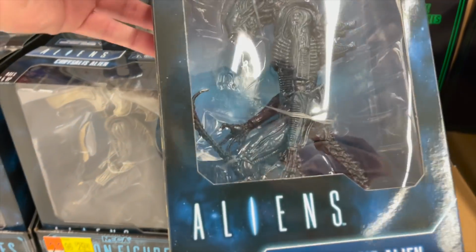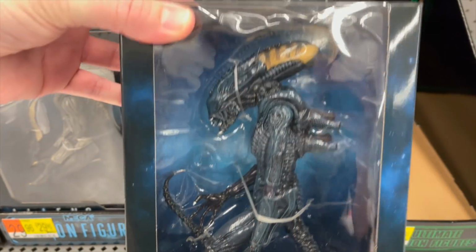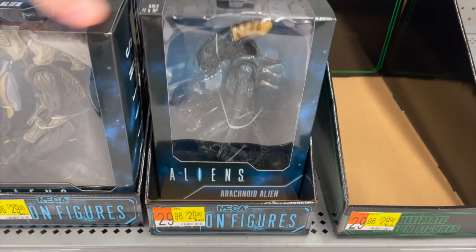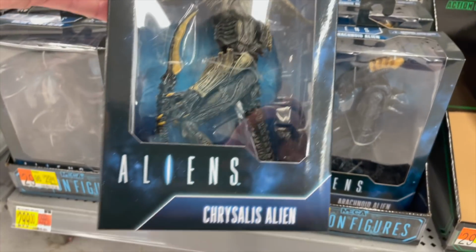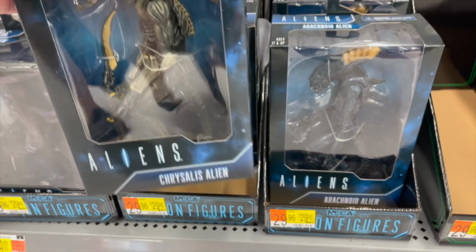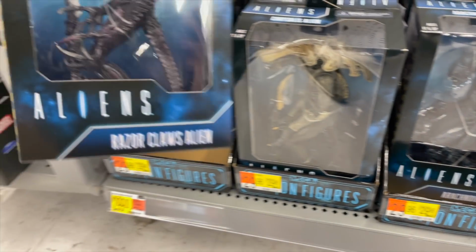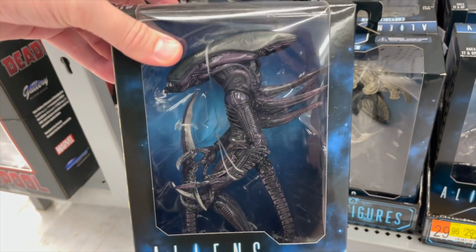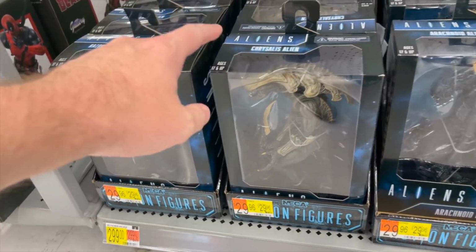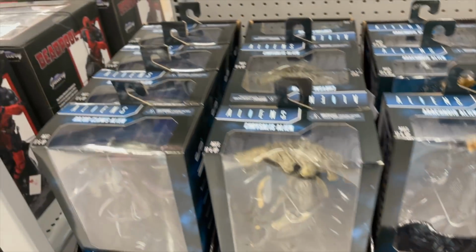What are these? Arachnoid alien. That's pretty cool. And then Chrysalis alien. Razor claws alien. God, these look amazing. What are these? Anybody know what these are? They're pretty cool.